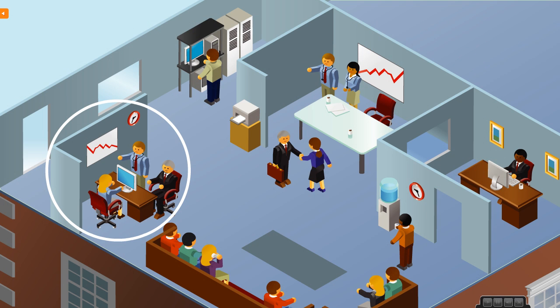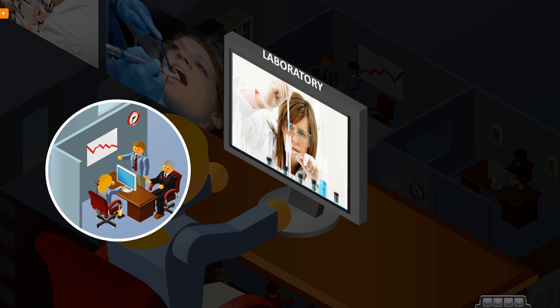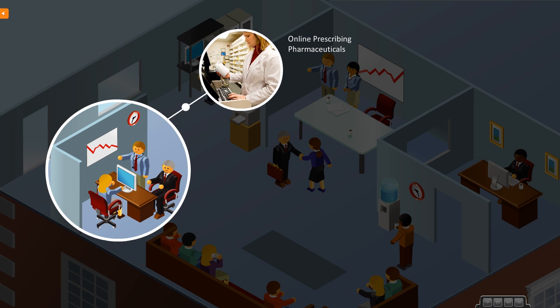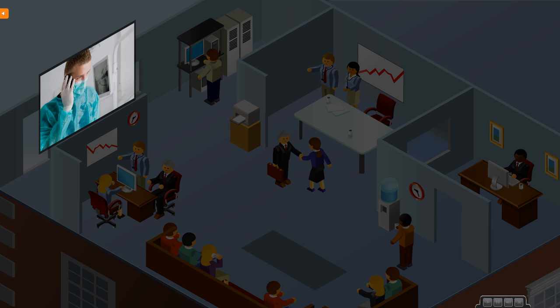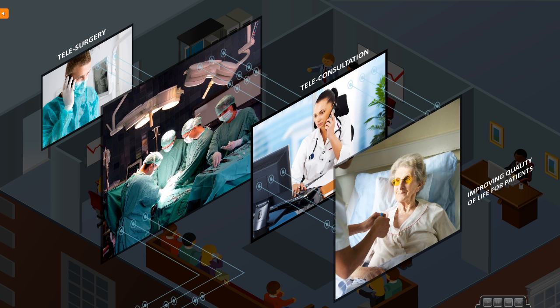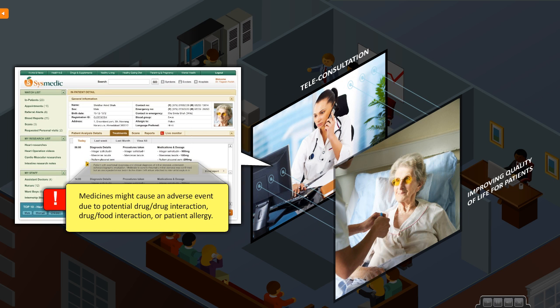Sysmedic compiles information from myriad healthcare services such as the local doctor, acute hospital, pharmacy, optician, dentist, and laboratory, and makes it integrated rather than fragmented. With Sysmedic, the possibilities are endless. From prescribing pharmaceuticals online to providing healthcare professionals with continual professional development via online learning delivered by video on demand and web-based interactive teaching. From telesurgery and teleconsultation that allow the skills of the expert to be scaled beyond the local hospital, to home monitoring that cuts back on the length of hospital stays, simultaneously improving quality of life for patients. For example, alerts could include messages that advise physicians when prescribed medicines might cause an adverse event due to potential drug-drug interaction, drug-food interaction, or patient allergy.